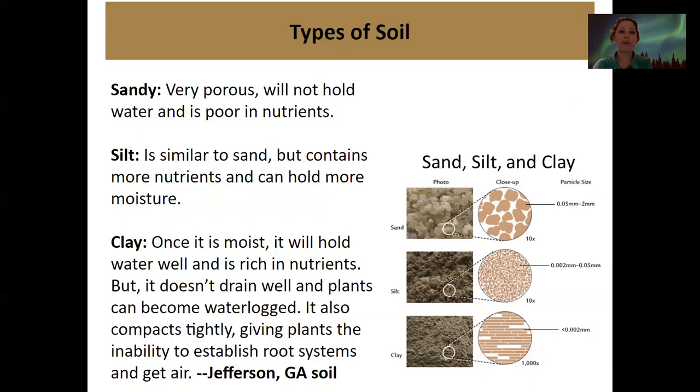Then you have your clay. This is what we have in Jefferson, Georgia. Clay, once it's moist, holds water well. When it dries out, it's hard as a brick.